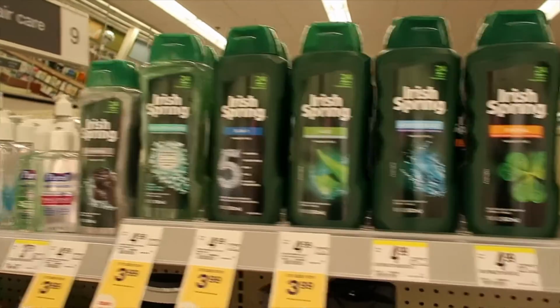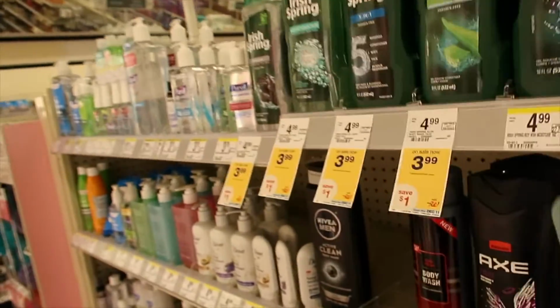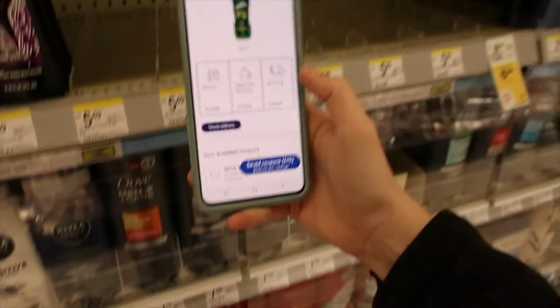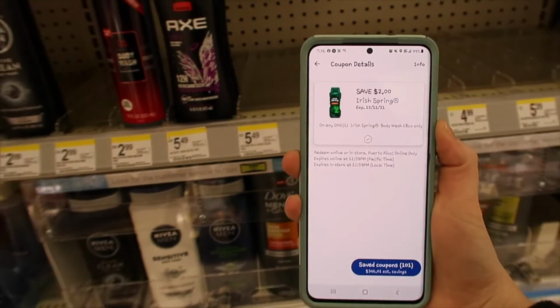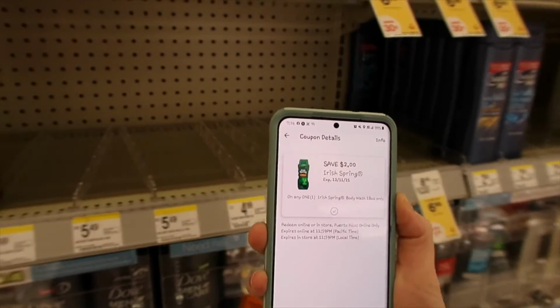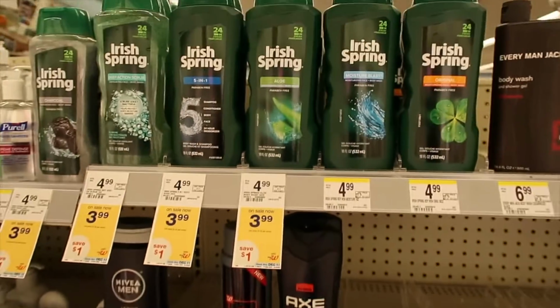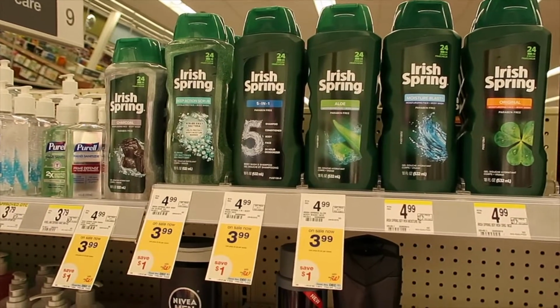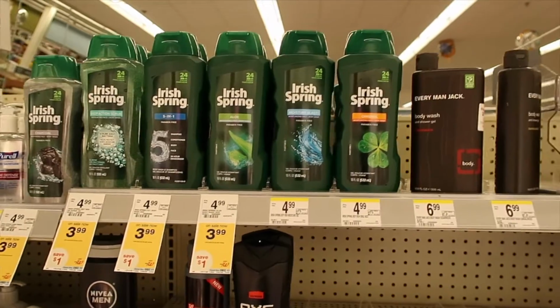So let's go shopping. So the Irish Spring and these soft soaps are on sale this week for $3.99. Now we do have two actual different coupons. There is one for the Irish Spring, and we also have one for the soft soap. There is a $2 off digital coupon for one or the other, so you would just get this bottle for $1.99. Not the greatest, but in case you guys need something or you want something for a quick gift, it's a good okay deal.